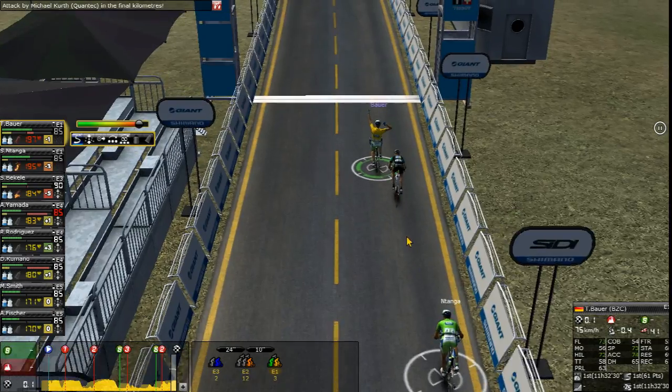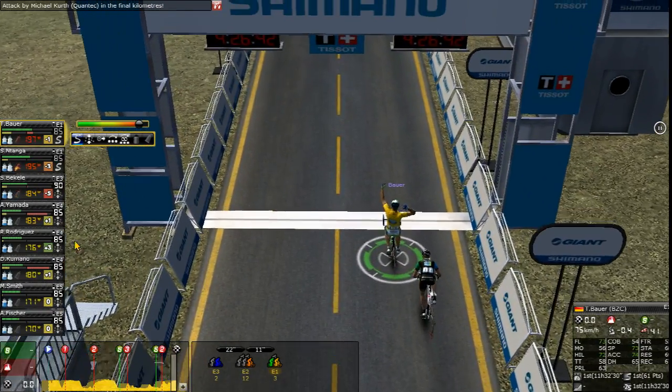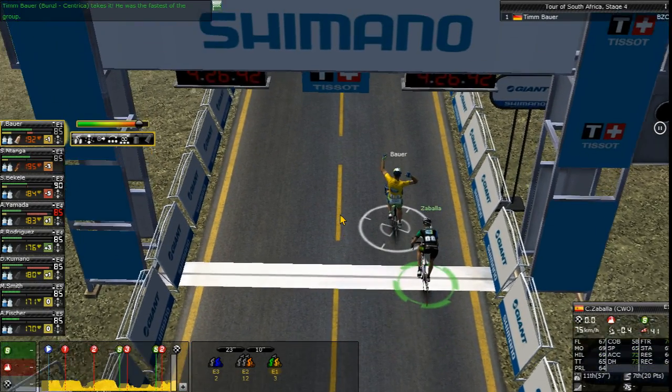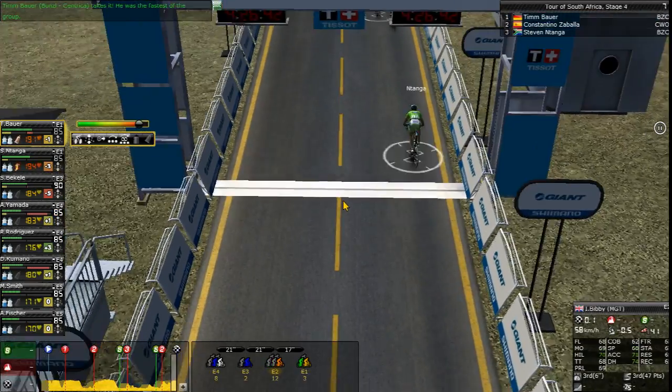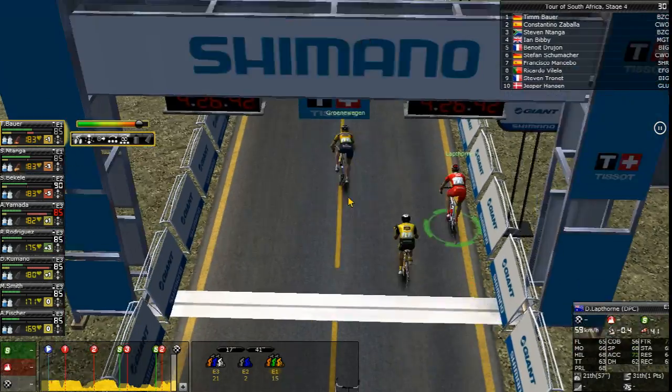Victory. Great ride again by the team. Rodriguez was a good attack. He was +3 on the day, so I thought I might as well try and make it hard. If I attacked on the climb, I knew MTN would chase really hard. And they did. Unfortunately, they've burnt their own sprinter out. So. Again, Natanga getting third. I doubt that was a gap, let's be honest.